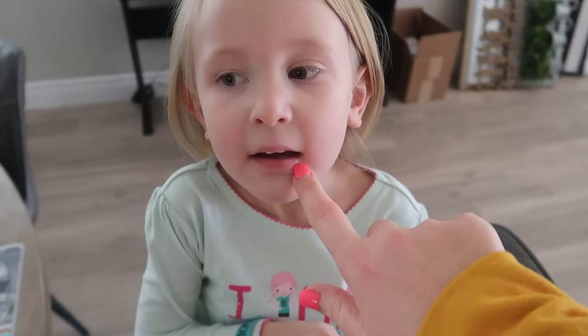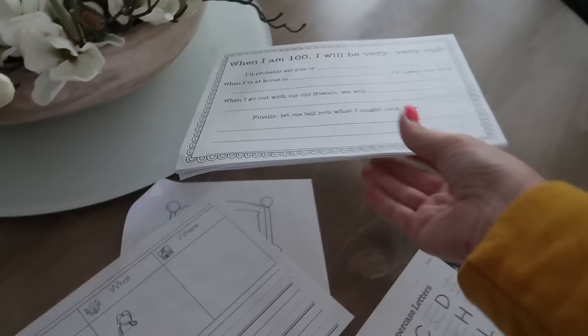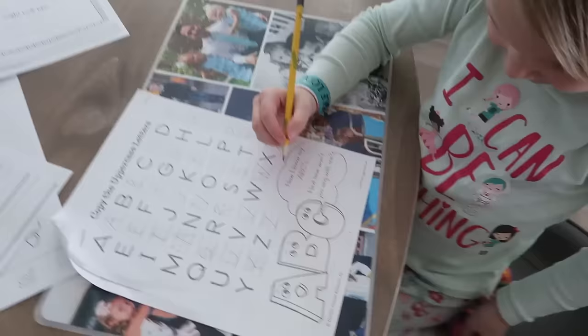Okay, so we're working on all of the papers in her packet. This is her packet, and she didn't do the papers, her teacher said, in her last class. I know, because I couldn't find it. Now I'm doing them with her instead of eating my lunch. So she did good on her letters. Now we've got to write some sentences, okay?